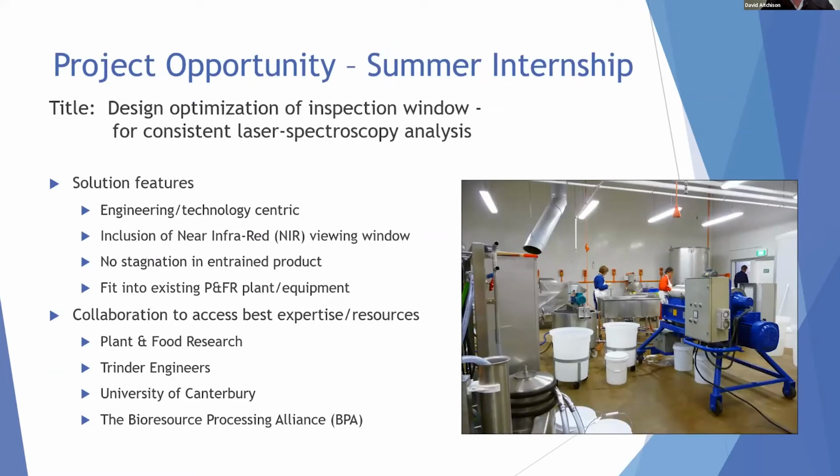So I am involved in the Cybermarine program, as mentioned, along with Trinder, and supporting Sue in the industrial side of that. But one particular conversation led us to understand there was a problem that Sue and her team had that wasn't on the critical path, but would need resolving so that they could move forward with their research. And this was the introduction of a window into their processing plant to allow for laser spectroscopy.